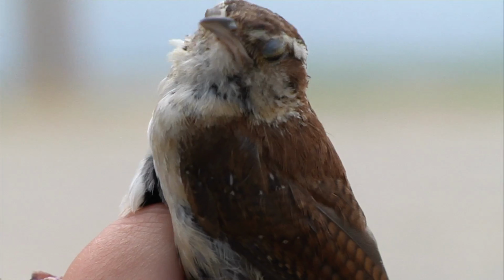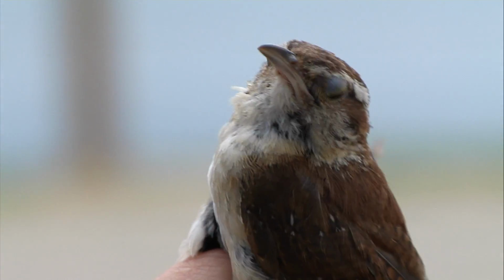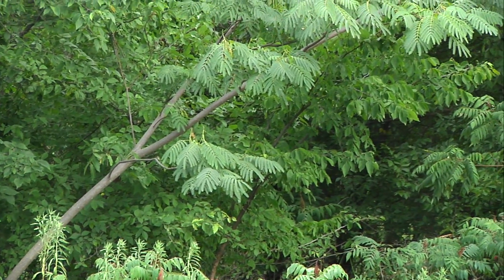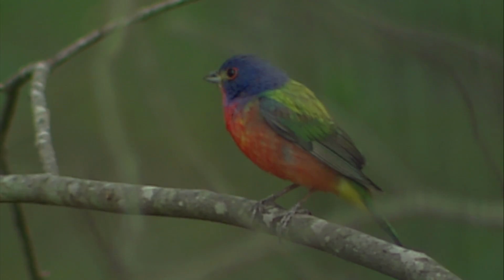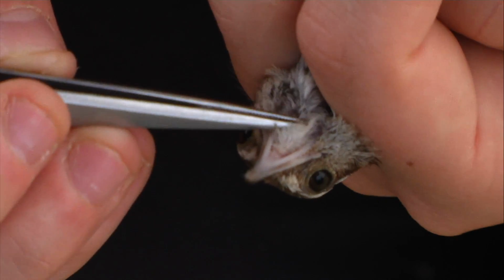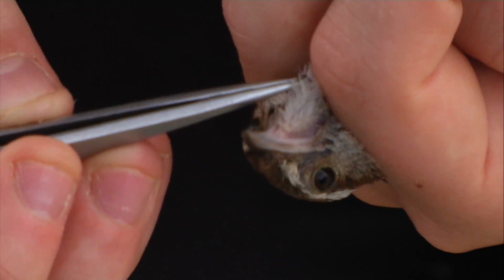We also catch a lot of Carolina wrens. They're also fairly common in urban areas, but we've also caught a few that are sort of unique. We caught some white-eyed vireos, indigo buntings, painted buntings, great-crested flycatchers. So on our 181 birds, we have found 33 ticks, and those were on 22 individual birds. So some of our birds have had more than one tick.